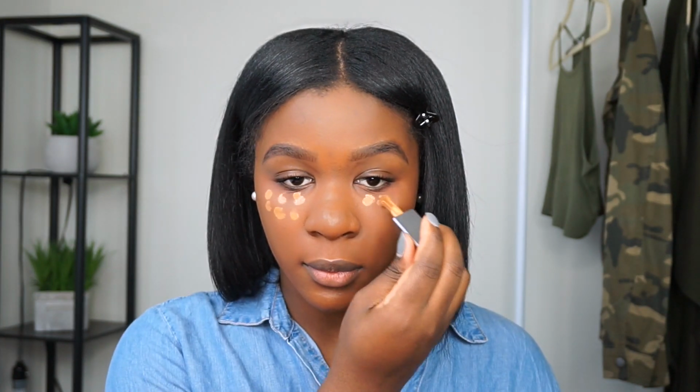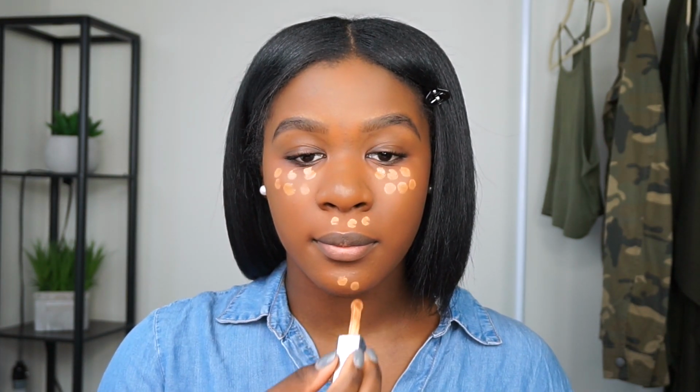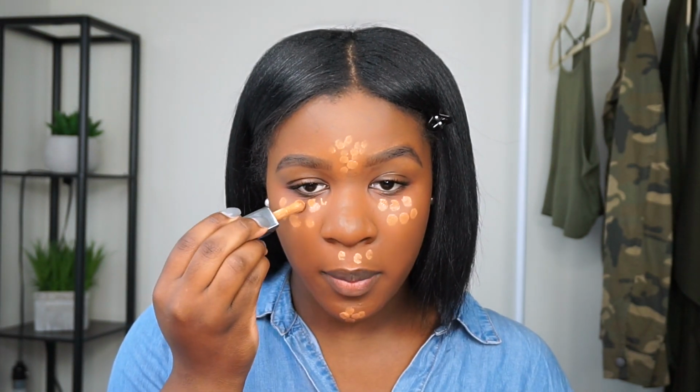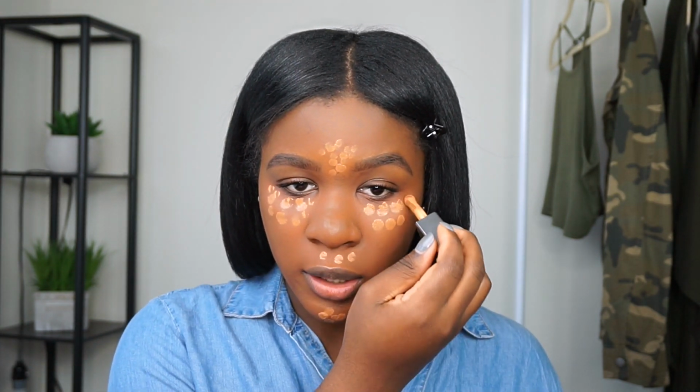All right, so let me dot it on the face just like so. I may need a little bit more product, and just dot it everywhere. And I may add a little bit more to my under eyes because that's where I want a lot of coverage. So I'm just gonna add a few more dots.